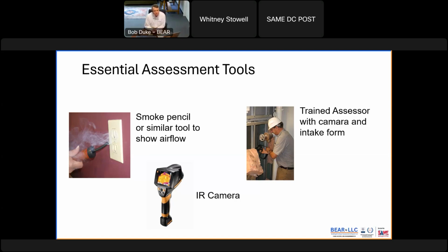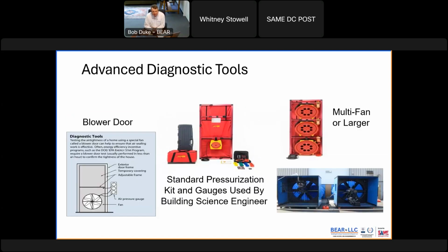Next slide, please, Whitney. There are also more advanced diagnostic tools, and these are based on pressurizing a building, whether negatively or positively, and they measure the air leakage once the building is pressurized. That's typically done with a blower door, known as a blower door test. The middle graphic you see, the one with the one fan at the bottom, that's usually residential. The multi-fan setup on the upper right with 2-3 fans, that's again a small commercial space. And then finally, if you want to pressurize a large building or any type of large CI&I building, you can see down below two truck-mounted, really large fans that will enable you to accomplish that.